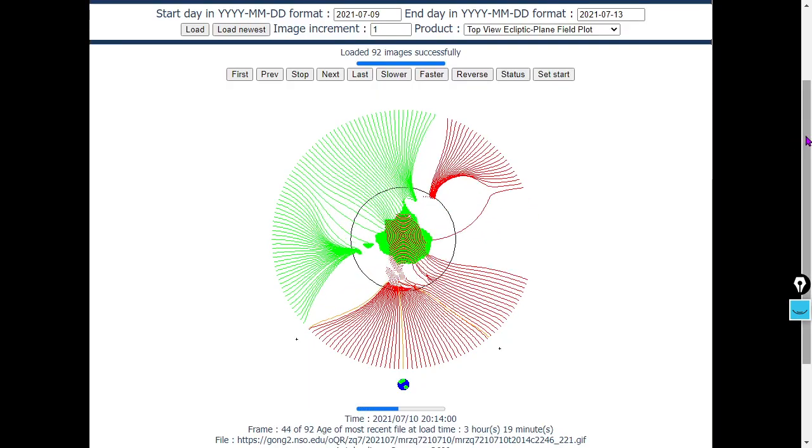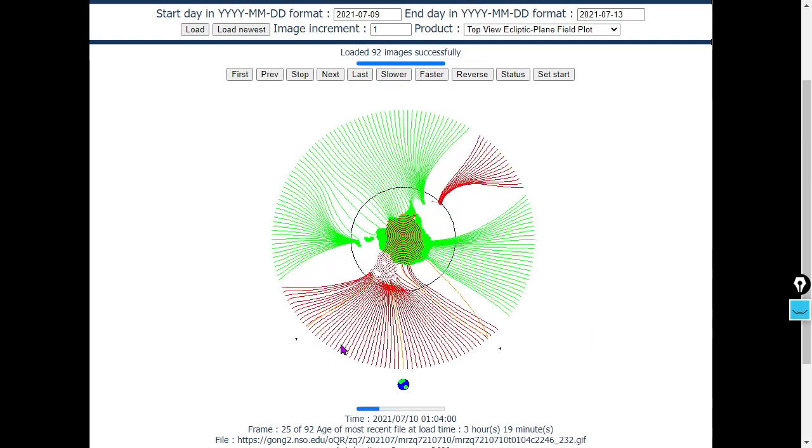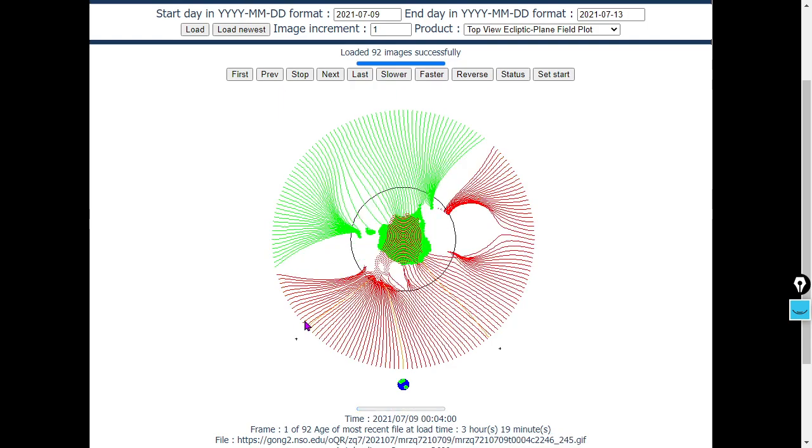Here's the top view ecliptic plane field plot. There is a North Pole current sheet on the way. Stereo A is already in the North Pole current sheet, shown here in green.